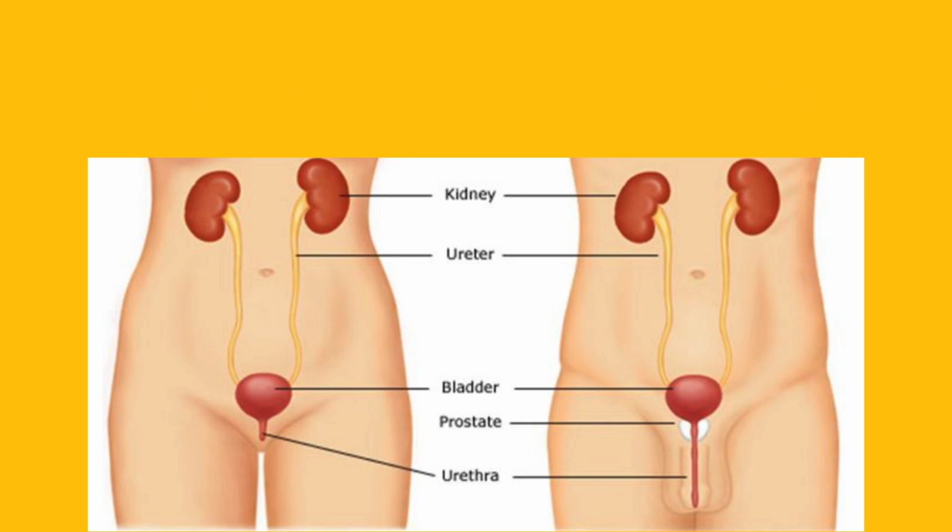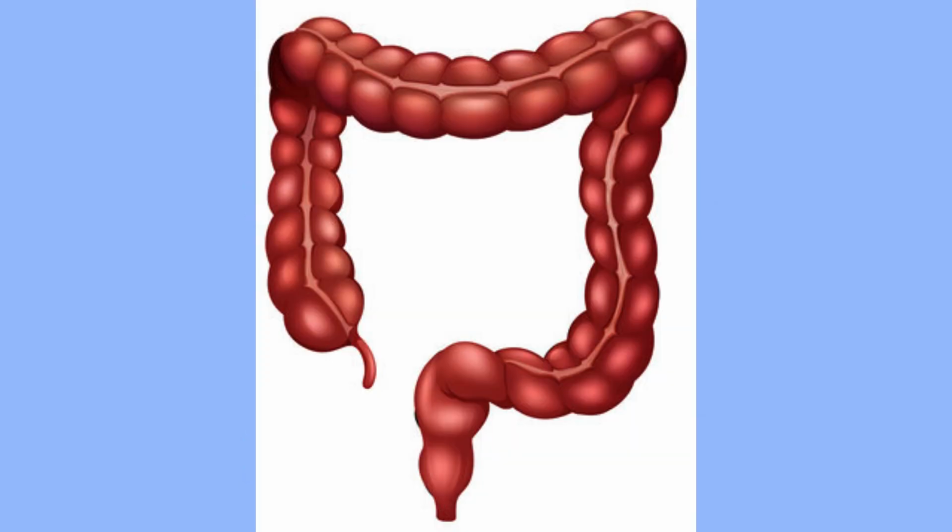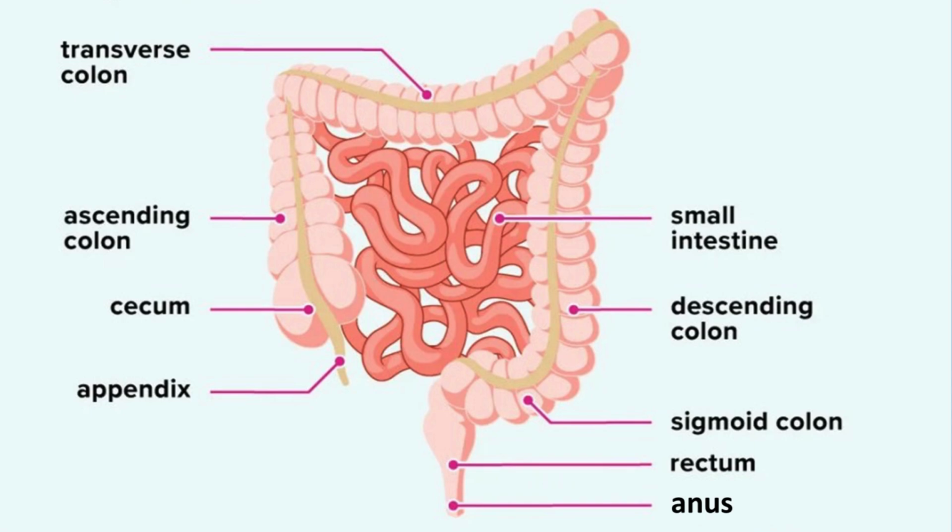On the other hand, feces is the waste material that is produced after digestion and absorption of the nutrients from the food you eat. This brings you to the next excretory organ, the large intestine. It is a wide, muscular tube that's about 5 feet long. It wraps around your belly in an upside-down U shape and includes several parts. The appendix, cecum, ascending colon, transverse colon, descending colon, sigmoid colon, rectum, and finally, the anus.